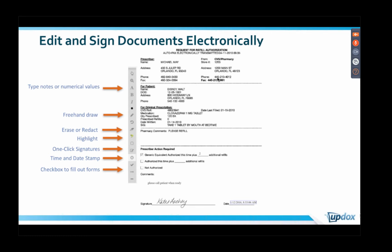You also have a freehand drawing, you have an eraser, you have a highlighter. Again, we try to think about anything that you might need if you are marking up a paper copy of something and then build it into our workflow for you.